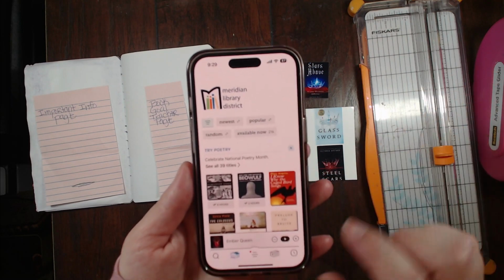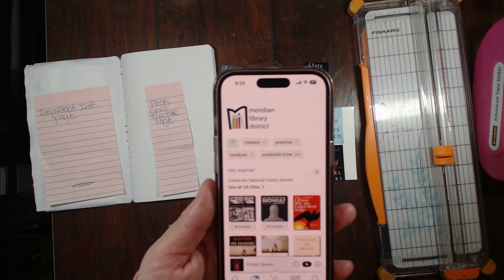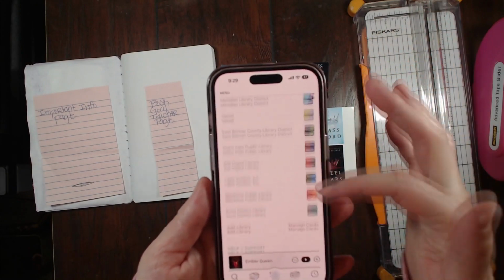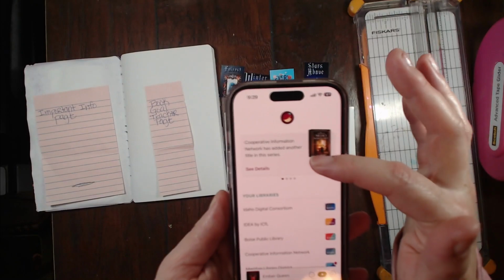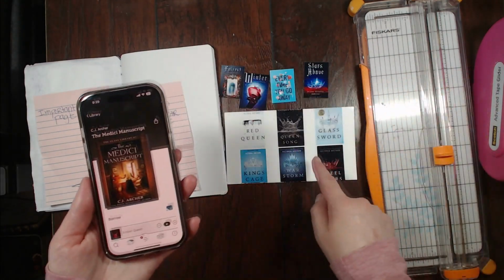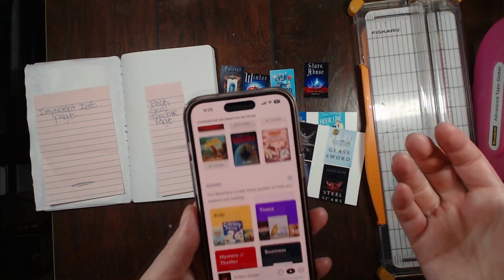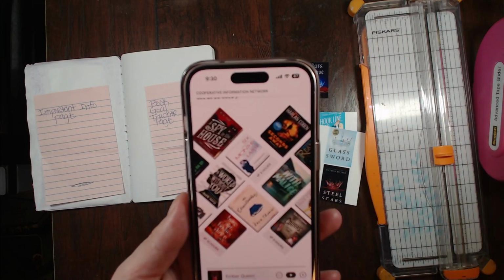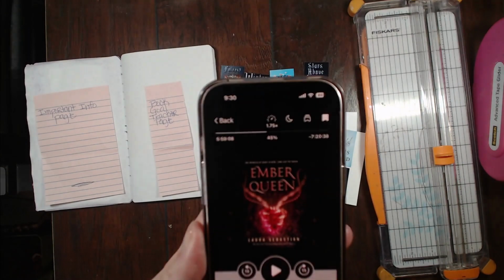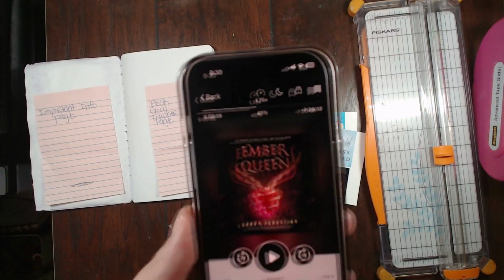I live in Idaho, so I was able to download from 13 different libraries throughout the whole state. It depends on your library and who they partner with, but these are all the libraries that I was able to download books from, and it looks like one of my authors has a new book. Oh, I've already read this one. I read this one this year, right there. I don't know why it's notifying me of that, but it will notify you when books become available. Like I said, you can read physical books, you can listen to audiobooks, and it's an awesome app. If you don't have the Libby app, I suggest you download it. Also, go to your library and see if they partner with any other libraries.